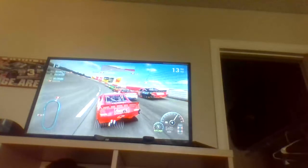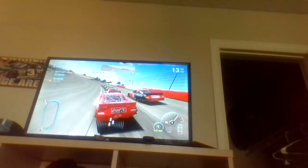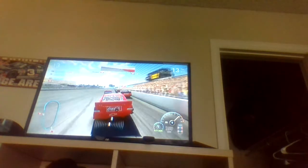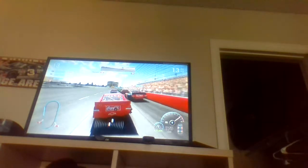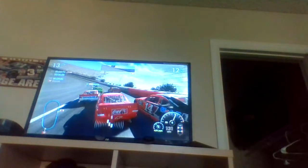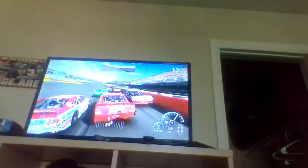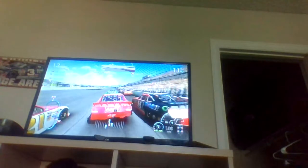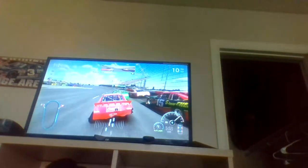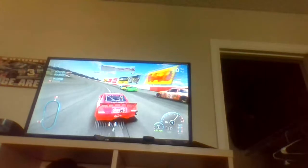Three wide on the inside. Ooh, Dylan Murray is the only person that has tried to make it three wide, but three wide usually doesn't work here at Darlington. As he's in a big mess with Tony Stewart and Trevor Bayne in the middle of the track. Somehow they're pulling this off. Dylan's stuck in the middle with Danica, several slower cars that aren't going, and everything seems to sort itself out.